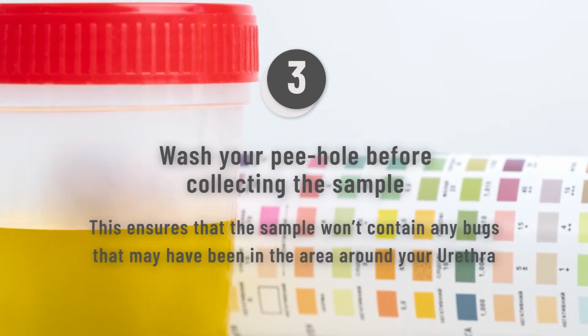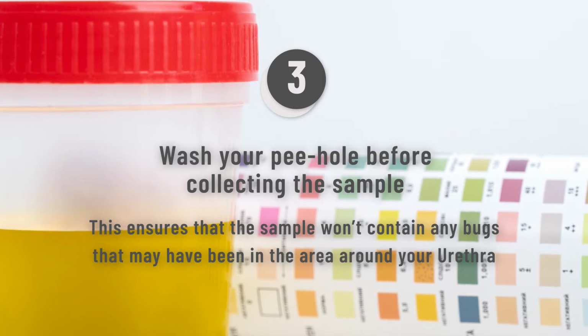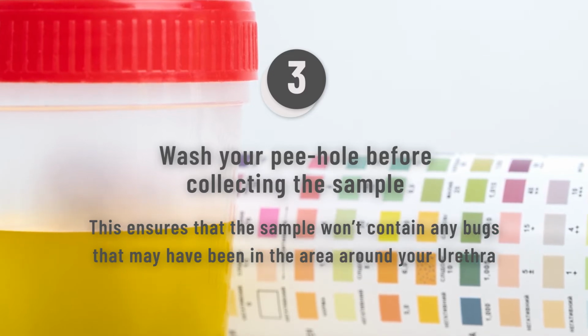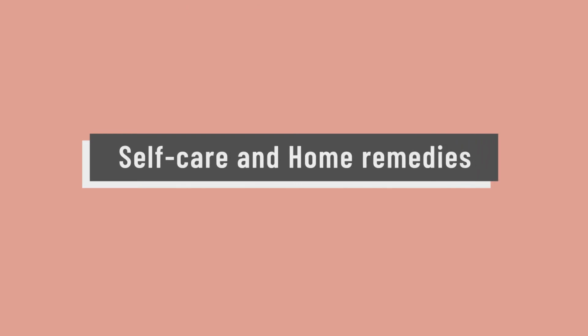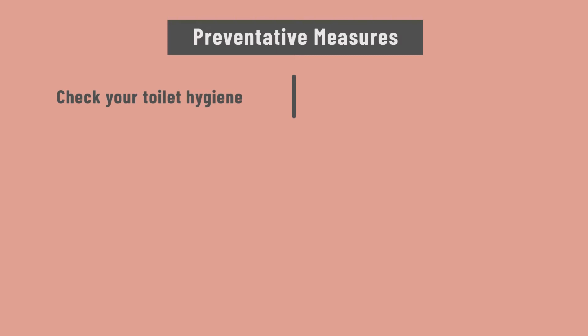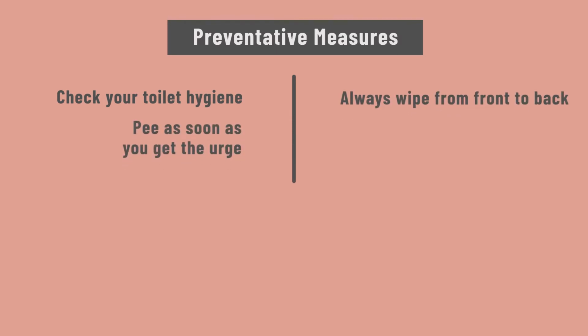And this is again to make sure we don't catch any of the bugs in the area around your urethra. We want to catch the bugs in your urine. Self-care and home remedies you can use to prevent a UTI include good toilet hygiene, always wipe from front to back. Number 2, pee as soon as you have the urge.